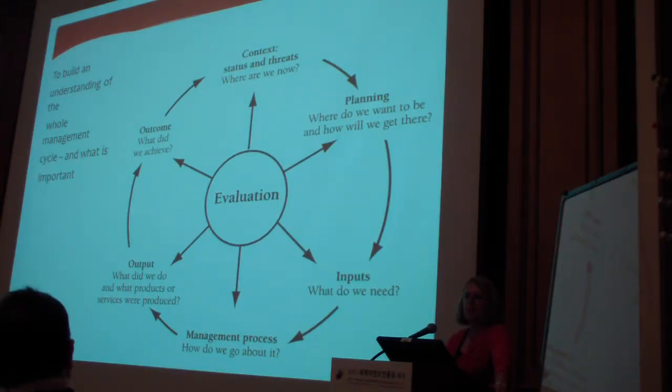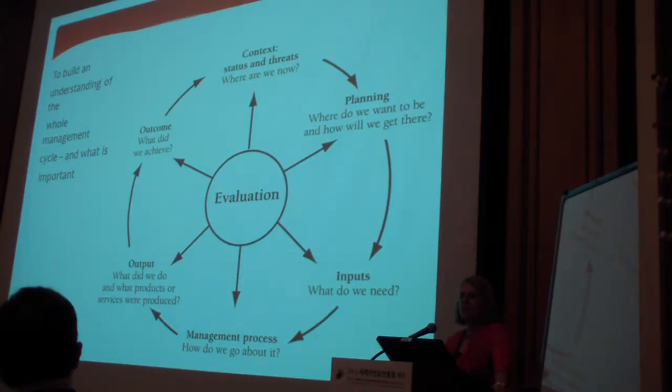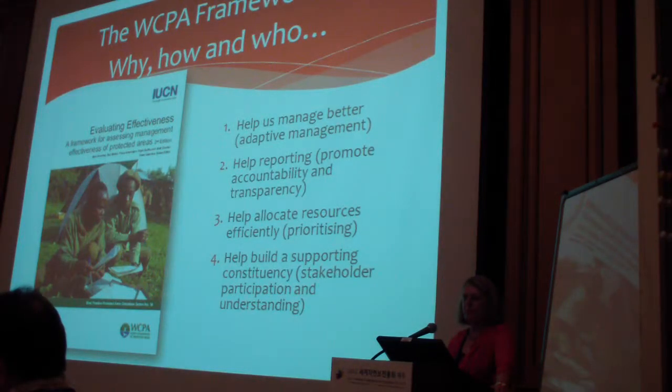and came up with what we call the framework for management effectiveness, which is looking at all these different aspects of the management cycle to build an understanding of how management works. So if you do or don't have good outcomes, why is that so? What areas could be weak and where could we strengthen them? So it's much more than a simple academic analysis of, yes, this is stopping deforestation. It's looking into the causative factors and understanding how it works.